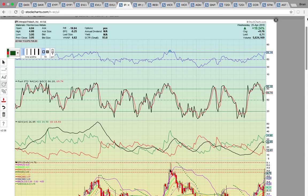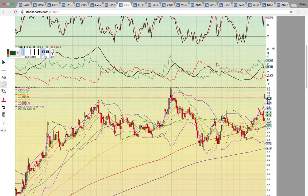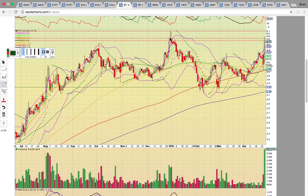Okay, let's look at IPI. Okay, this closed up nearly 19%. Okay, so keep an eye on this one. It had a huge volume spike today. Look at the big volume, and it's hitting the key resistance level. If you see it break above this December high close, this 480 to 490 resistance zone, it could run up here to 510.